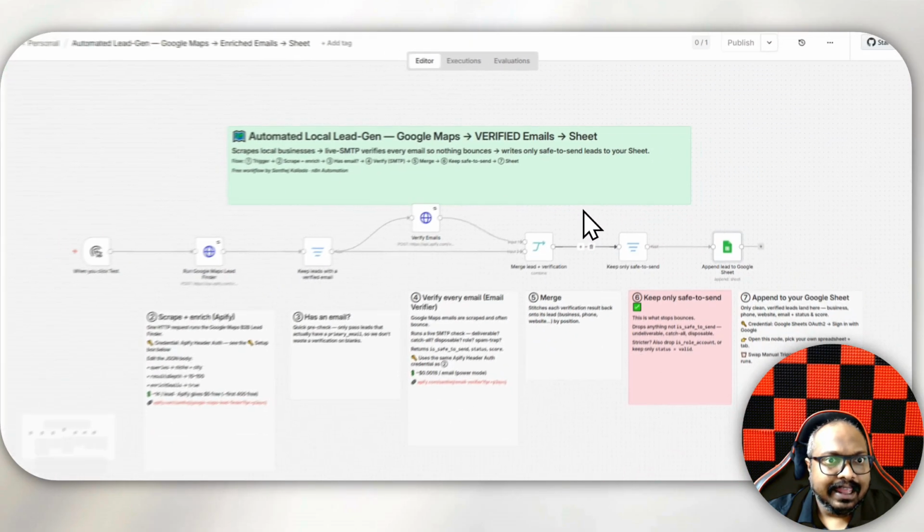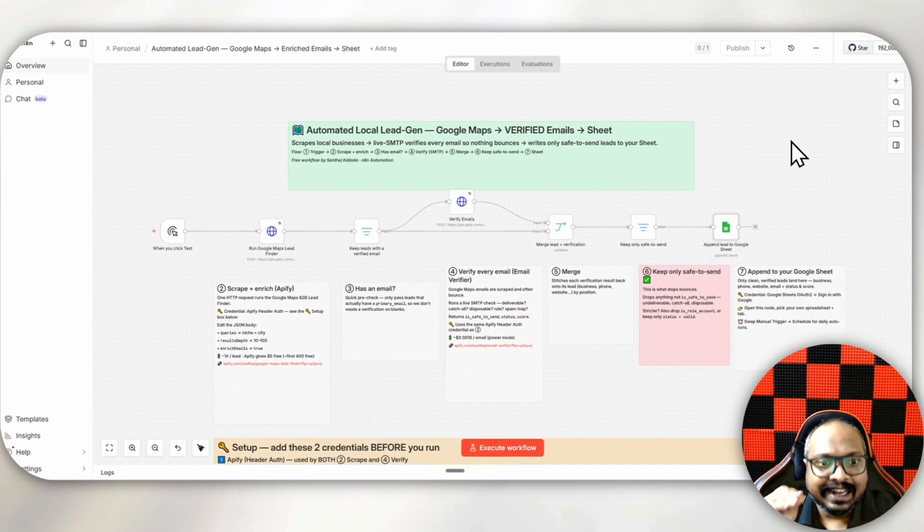So this is basically how you build an automated lead gen machine. Okay. So please do try this. And if you're facing any difficulties, let me know in the comment section below.